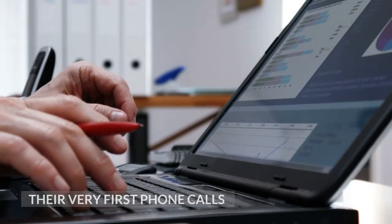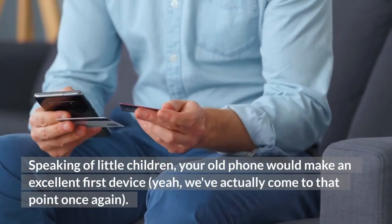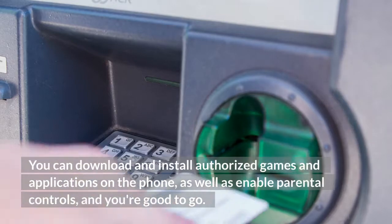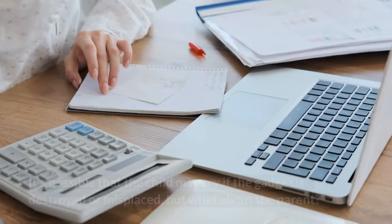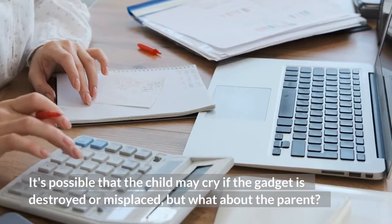Their very first phone calls. Speaking of little children, your old phone would make an excellent first device. Yeah, we've actually come to that point once again. You can download and install authorized games and applications on the phone, as well as enable parental controls, and you're good to go. It's possible that the child may cry if the gadget is destroyed or misplaced, but what about the parent?